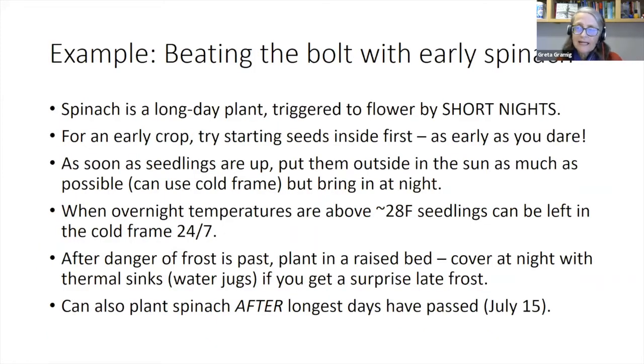So here's a little example that includes a lot of the different things I just discussed. I have had an obsession with getting an early crop of spinach, and I have tried lots of different things. I have fall sown in a raised bed. I have early spring sown in a raised bed. I have tried low bolting or slow bolting varieties of spinach, and I never have been able to get a good spinach crop before the spinach was triggered to flower by short nights.